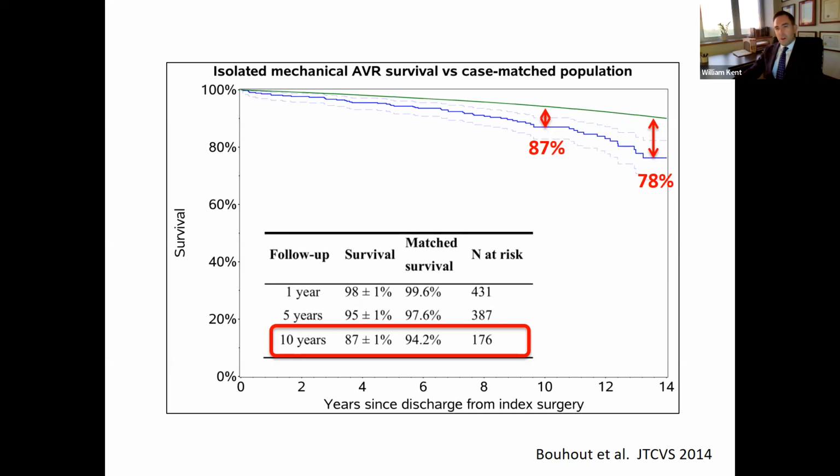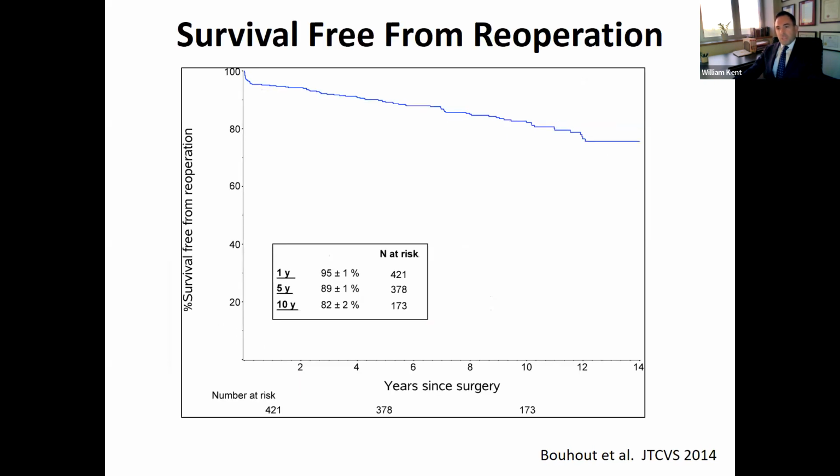I mean, we often put in mechanical valves and think patients do very well over the long term, but that's not always true, and we don't always see the consequences. But if you look 10 years out, survival, 87%. So that compares with the matched survival of the population of 94%. At 14 years, you're looking at only 78% survival. If you add that to reoperation, again, these are sobering numbers.